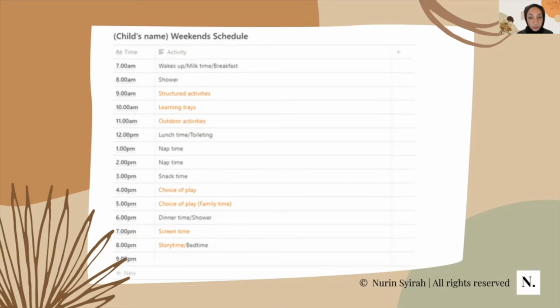Okay, where she will learn about practical skills, or numeracy, or a language. I do not need to be there for her when she's doing the learning trays. They are there for her to pick and choose whatever she wants to do. She has to complete it and return it to the shelf, and then she will take another tray. So that's what's going to happen at 10.